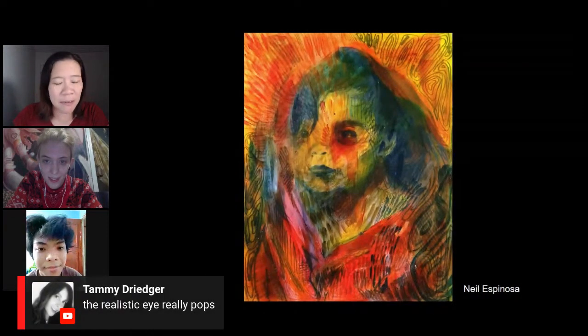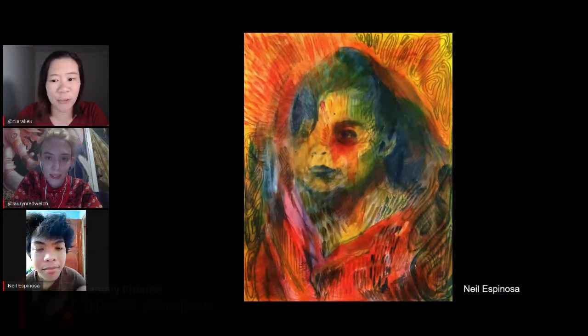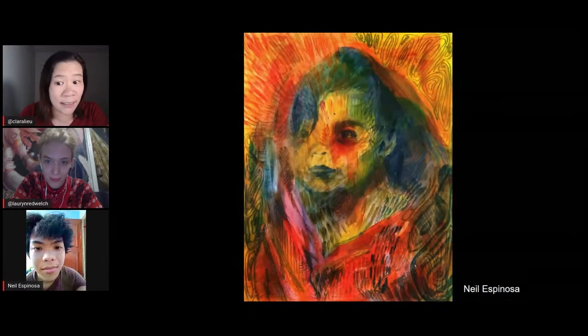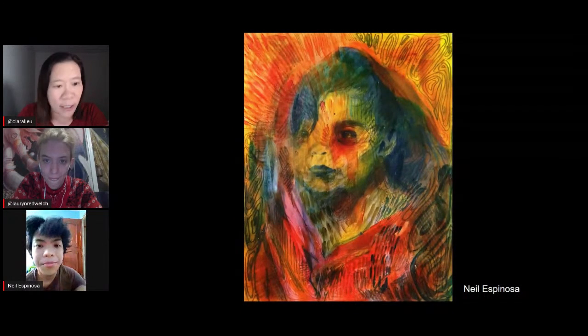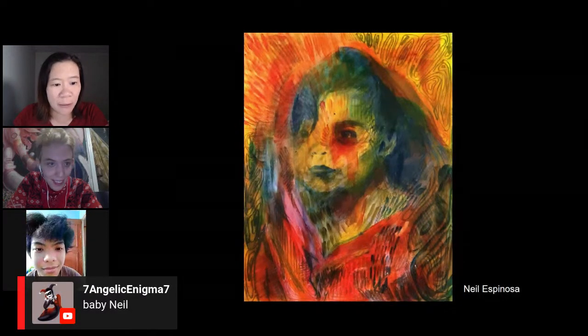And I like this comment from Tammy saying the realistic eye really pops, because you know something, the rest of the piece is really not realistic. Most of it is pretty abstract. And so I like that stylistically you're making a change here. It's not all realistic. It's not all abstract. You're sort of getting the two to work together very well.